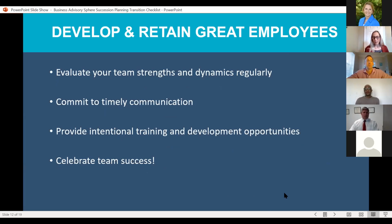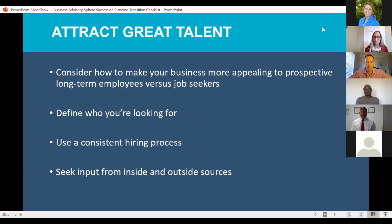And then finally, we want to look at the importance of developing and retaining the great employees once you bring them on. Once you get them, how do you keep them? So it's taking a look at that ongoing evaluation. I'll go back to that GWC. It doesn't only apply when you're bringing somebody on board. It also applies as you're looking at the employees as time goes by.